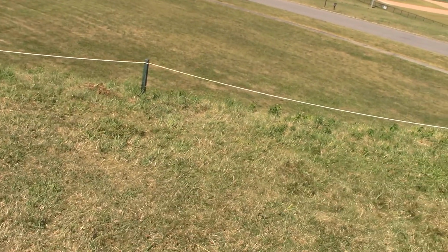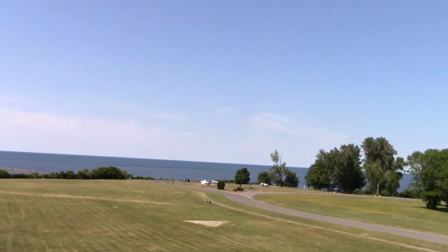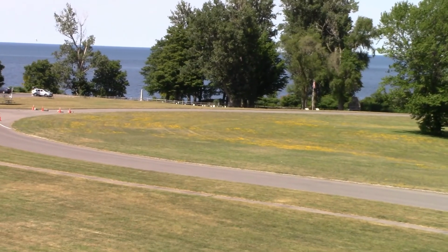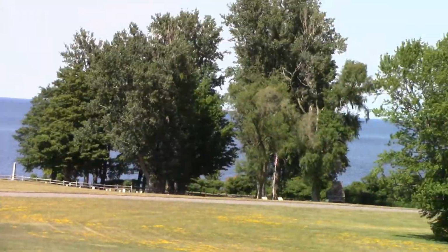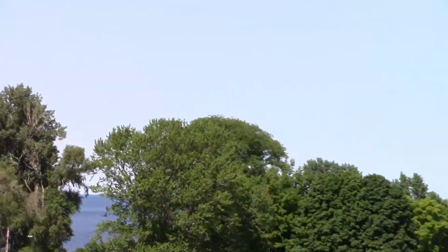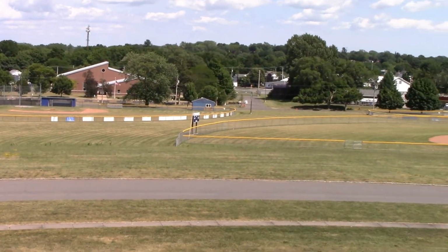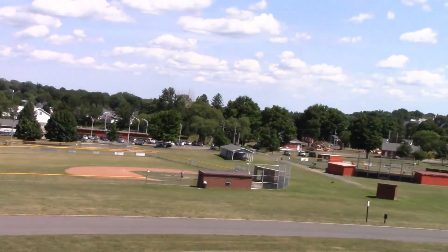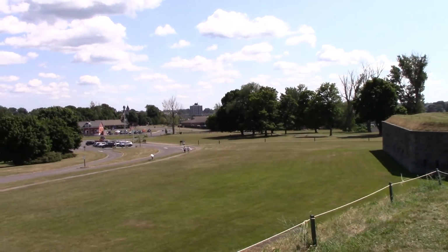Okay, so I'm here on top of the rampart, and over there we have a small little parking lot. There, you can just barely make it out, is the post cemetery that was established in the early 19th century, I believe, right after the War of 1812. A little walking area, baseball and softball fields, a little playground somewhere over in that area, and then, of course, the main parking lot and the rest of the city.